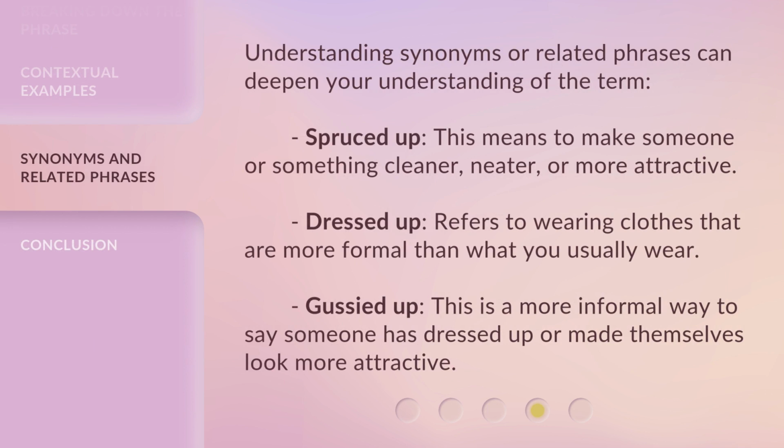Understanding synonyms or related phrases can deepen your understanding of the term. Spruced up. This means to make someone or something cleaner, neater, or more attractive. Dressed up refers to wearing clothes that are more formal than what you usually wear. Gussied up. This is a more informal way to say someone has dressed up or made themselves look more attractive.